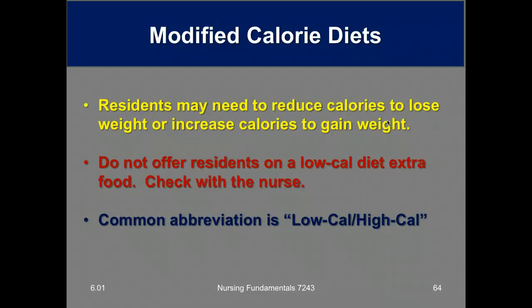A modified caloric diet means that we're reducing the calories to help the person lose weight or gain weight. Don't offer residents on a low-cal diet extra food. Make sure you check with the nurse.